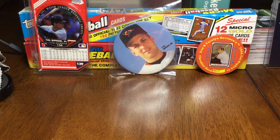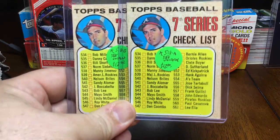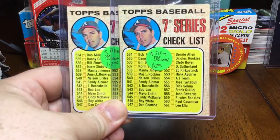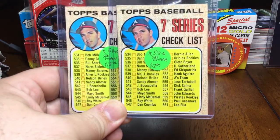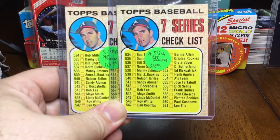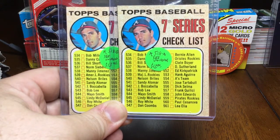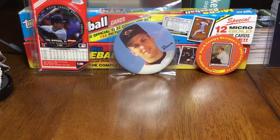And the last one I have is the 7th series checklist. Again, everything looks the same here. Kind of ignore the green sticker. The variation here is card number 539 on the right is Major League Rookies. And 539 on the left is American League Rookies. So that's the variation there. So all those will be for the master set. So all those are from 68 Topps with variations.